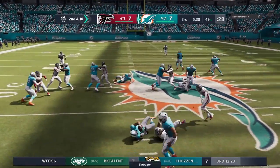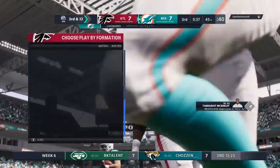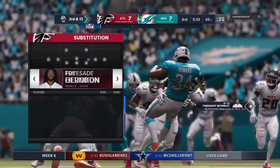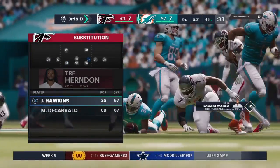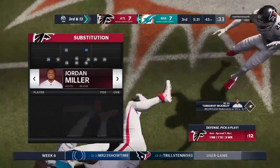Now Howard. And he'll lose yardage on the play back at the 45-yard line. Ball carrier. He'll wind up losing 3. And now it's 3rd down. This defense is just flat getting after it. They have not given up much of anything in the run game. Case in point right there.